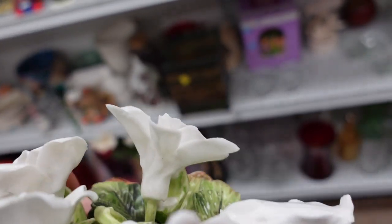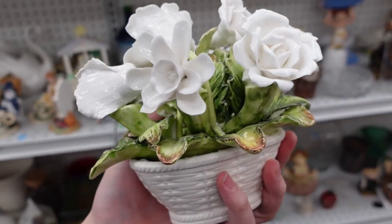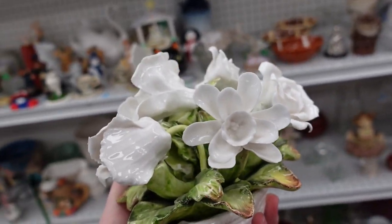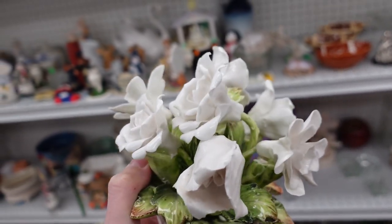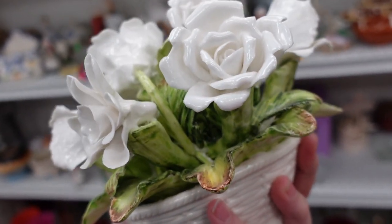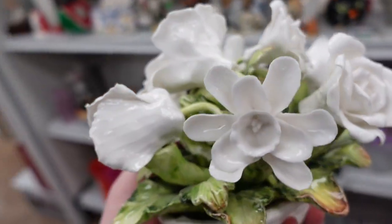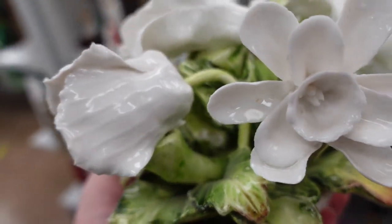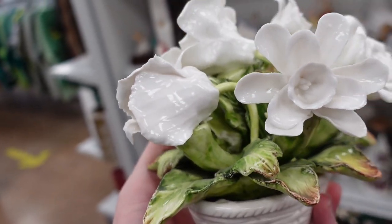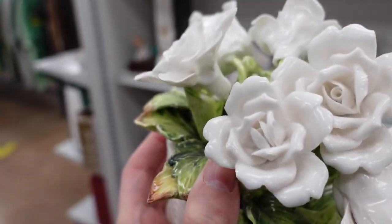Okay, turn it around. So there's lots of places to look on these things. You know what? I don't see a darn thing wrong with this. Now I'm gonna look at the leaves. Because you look at the flowers and you gotta look at the leaves. Inside of here, there's like a little white thing, but maybe that's just from being manufactured. Maybe. Pretty far down in there. I don't see anything wrong with it.